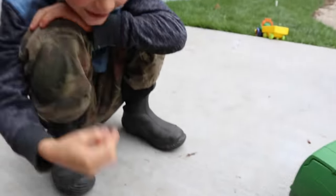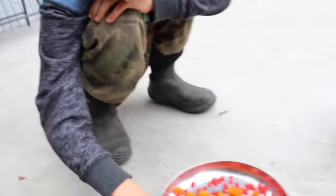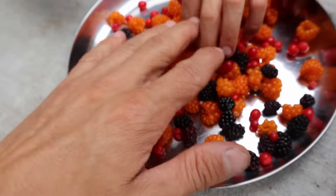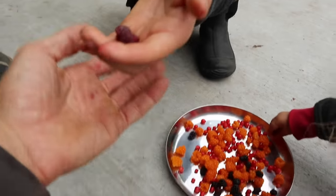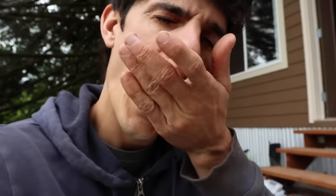Look at that, dude. I know, man. And huckleberries. And blackberries. And salmonberries. This is a feast fit for kings, you guys. Seriously. We get 2 raspberries here, Daddy. Okay, 2 raspberries for each of us. Oh, these are so... The raspberries? The berries this year are amazing, you guys.